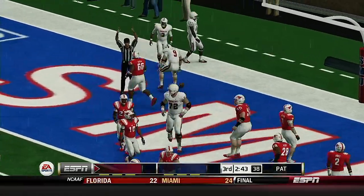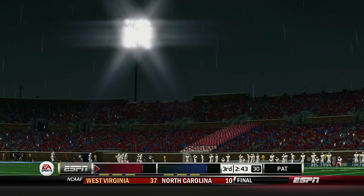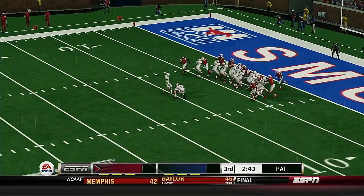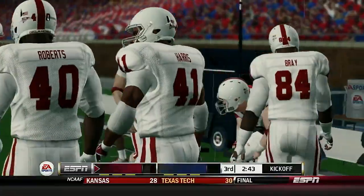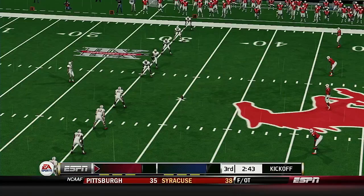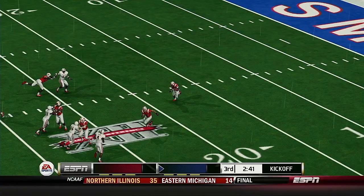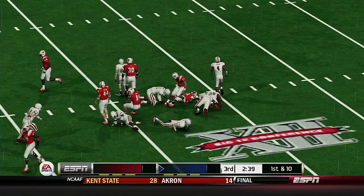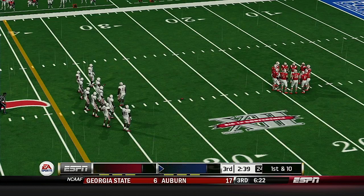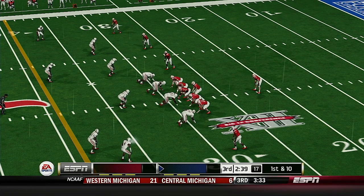Touchdown, Sooners. He makes the PAT. And it looks like they're ready for the kickoff. Brought down at the 29-yard line. Their last drive broke down and they punted. What do they have in store this time out? Down two possessions. This offense has to step up and capitalize on this possession.